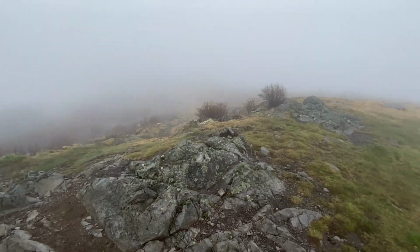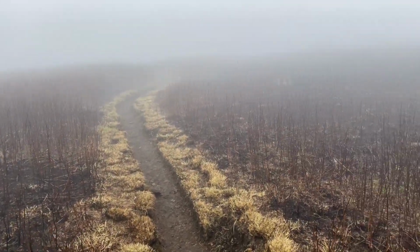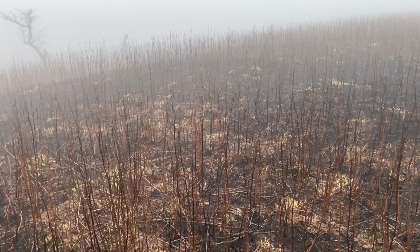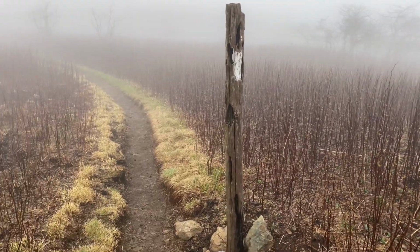No, I think we're going down that way. On top of this hill, it looked like there had been a fire. It covered the whole top of the hill. And down, obviously.